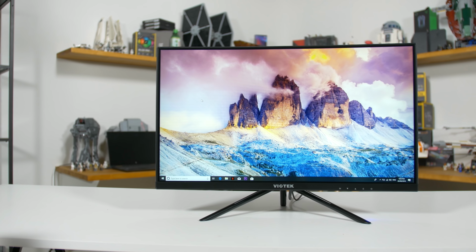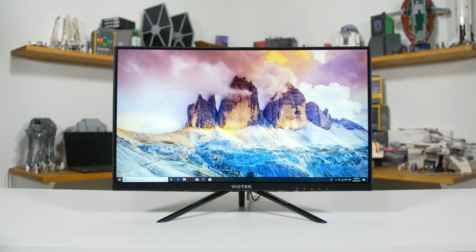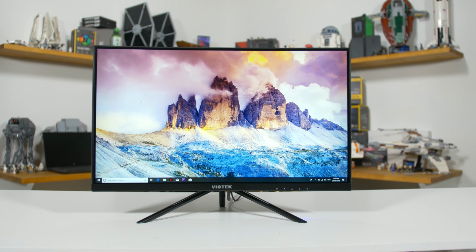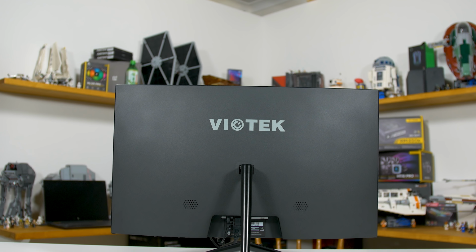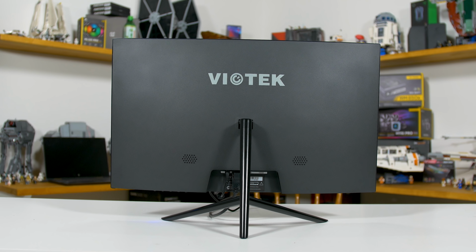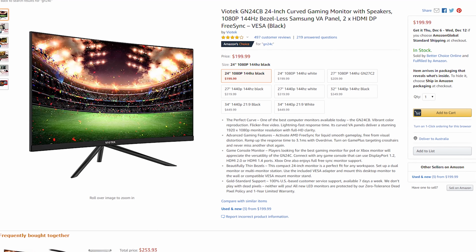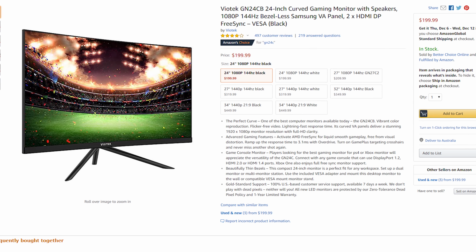What we settled on here is the Viotech GN24C, which at $199 is one of the best value monitors on the market right now. It's a 24-inch 1080p 144Hz curved VA display, and since we reviewed it a couple of months ago, it's actually come down in price to now compete strongly with TN options offering similar specs.